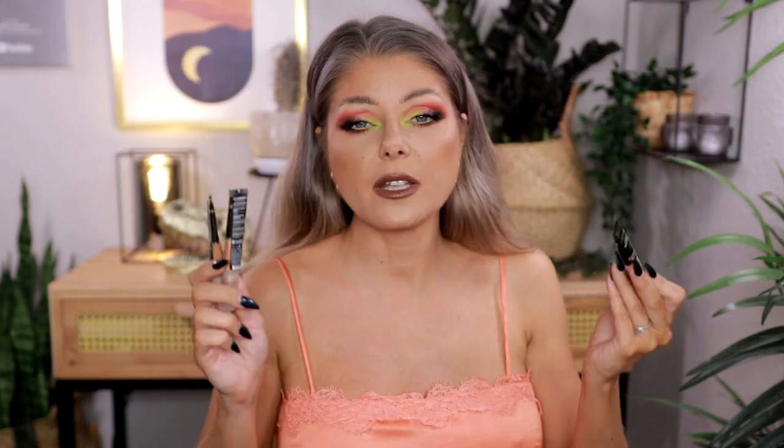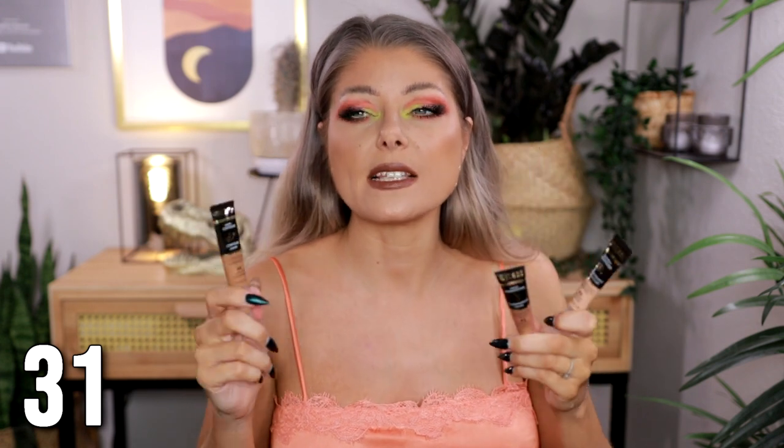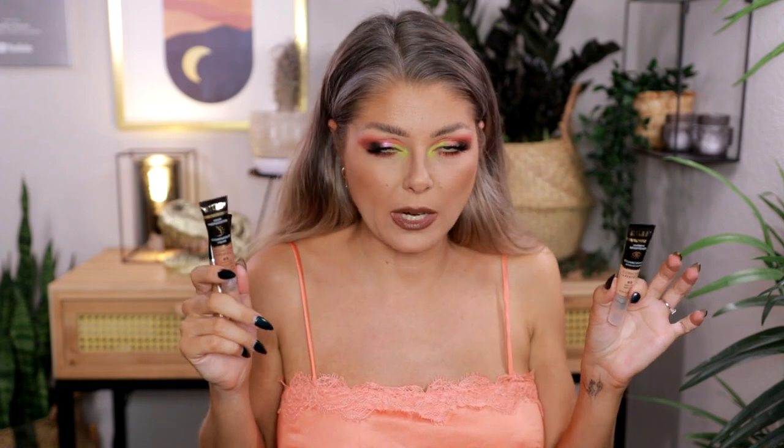Next, I am gonna mention all of these because I am fairly disappointed in all of these, and I think the main reason is that I don't think that these are good enough. I think that these are decent, but I like other things in a similar price range more than I like these, from ColourPop or from NYX, for example. There are several brands that do really good stuff like this. I don't think that this is that.